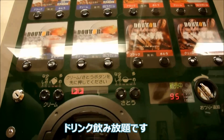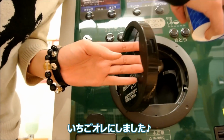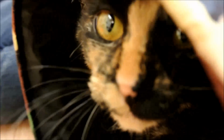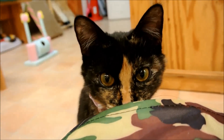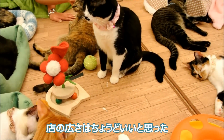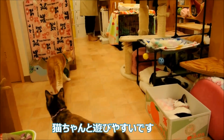Inside this cafe, you'll find a vending machine that serves hot and cold drinks. I got the hot strawberry milk. It was so good. I really like the size of this cafe. It was a lot smaller than the first one we went to, and I thought it gives you a better chance to interact with the cats as well as the other customers.